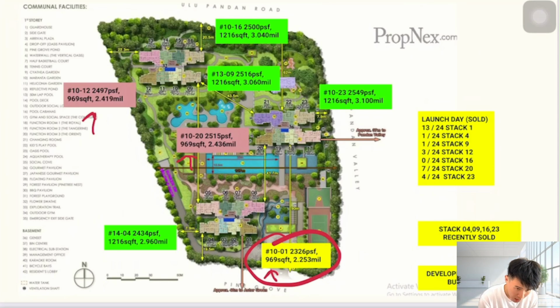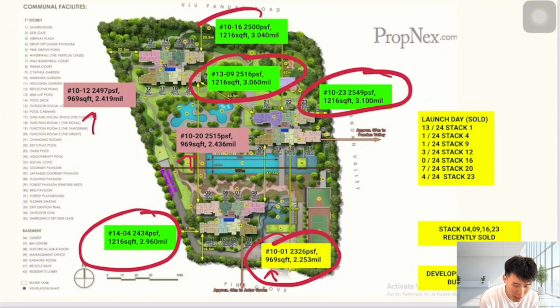Then you can see 1404, 1309, 1023, and then 1016. Why is this one on the 14th floor and this one on the 13th floor? Because they only recently got sold off. I don't even have the pricing yet, it's so fresh. But do note that the units at Pinetree Hill are also moving.